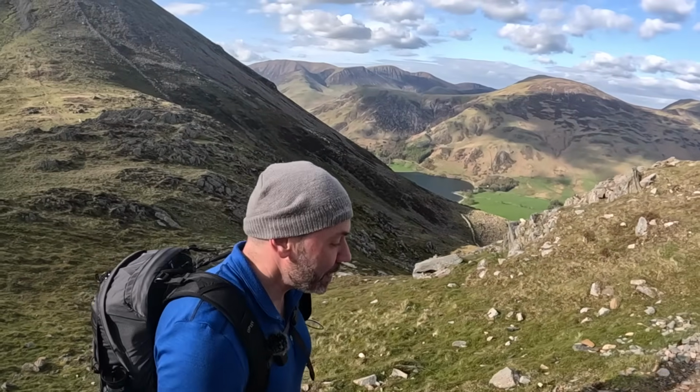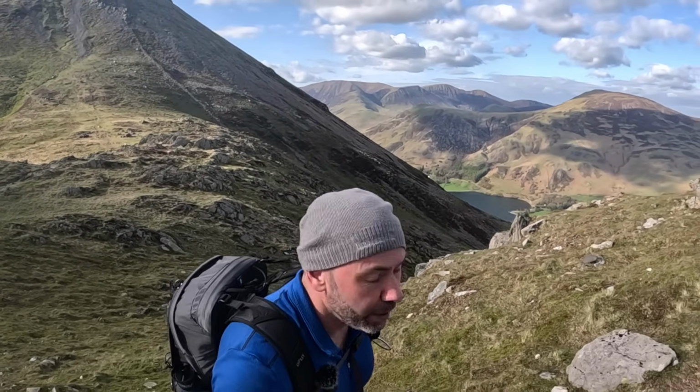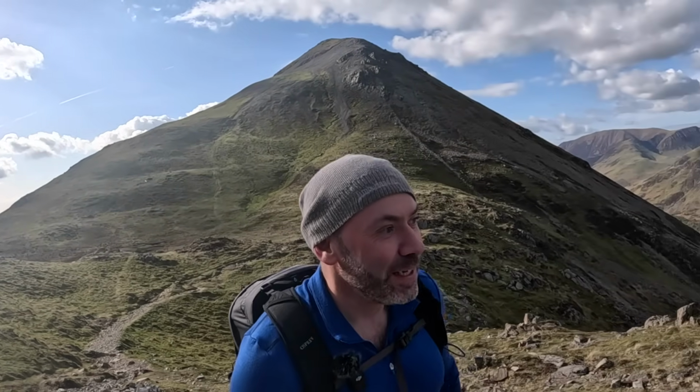I'm just starting this little ascent. It's not too far up, it's 20 metres or something. Then I'll be up it, then down the other side, then over to Haystacks, which I am definitely looking forward to. In the books, Wainwright says it's got quite a lot of interest on the top. There's a few little features, a couple of tarns there.